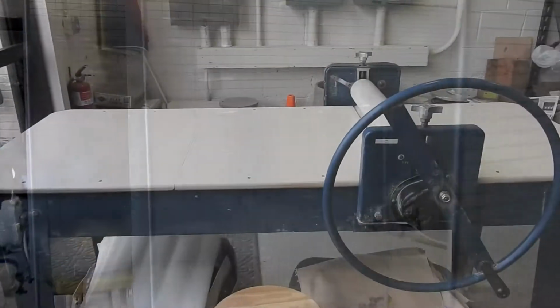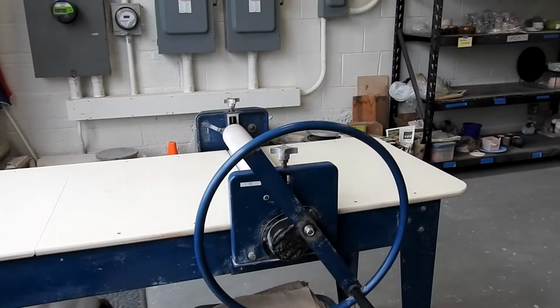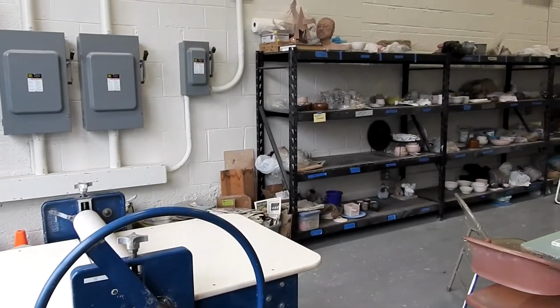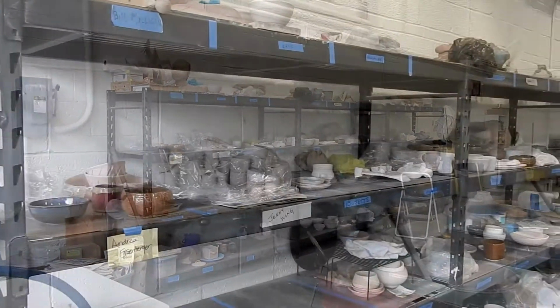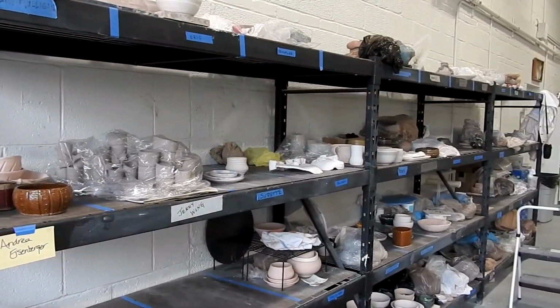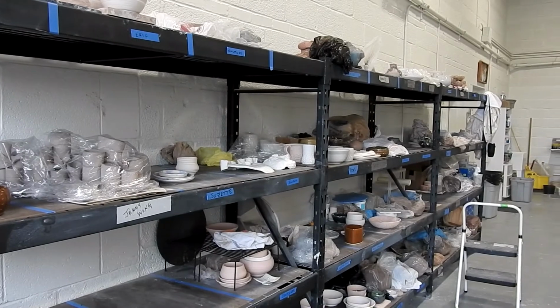For students who want to explore hand building or sculpting, slab rollers and extruders are provided. Students are provided with shelf space upon which to store their tools, clay, and current projects.